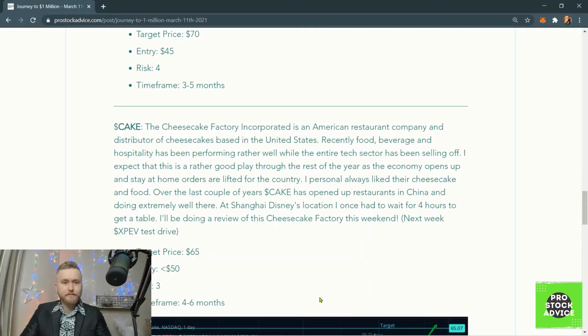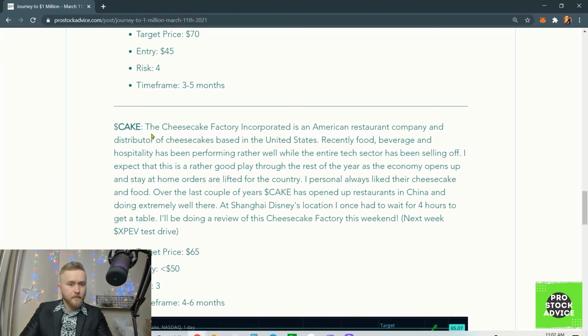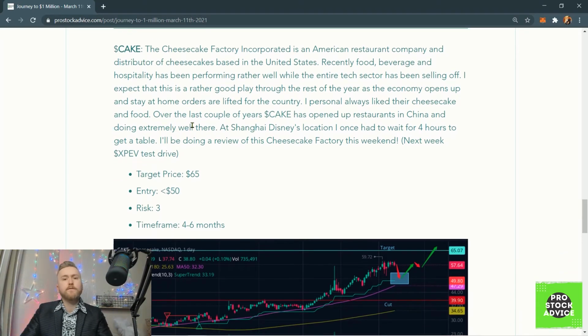And then what you guys have all been waiting for is CAKE. So, Cheesecake Factory, ticker symbol CAKE. That's actually a really cool ticker symbol. In case you guys don't live in the US or don't know what a Cheesecake Factory is, it's a restaurant that makes pretty awesome cheesecakes, and I personally like their food.